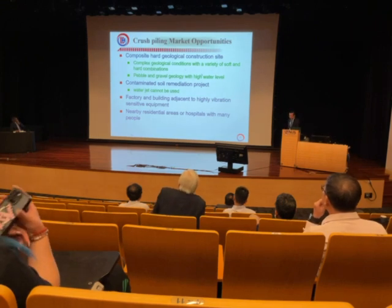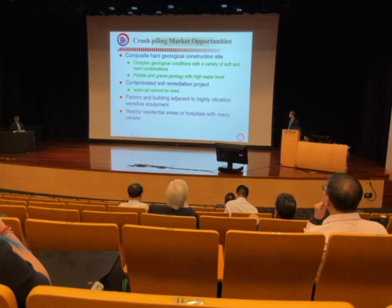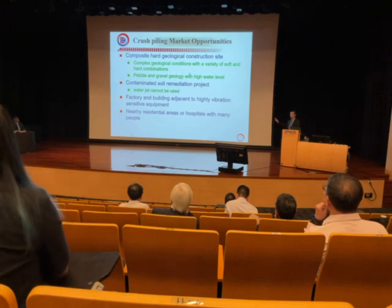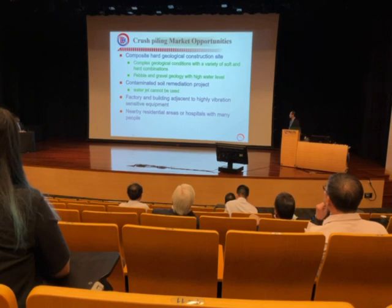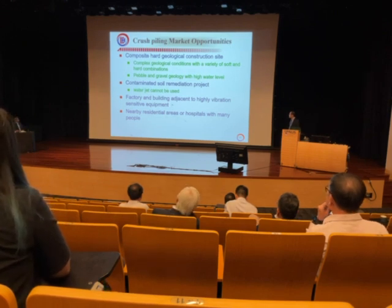So the opportunity will come from composite geological construction sites. The ground condition is very complex: soil, sand, including gravel and rock, and also contaminated soil remediation projects where water jet cannot be used, and also factory buildings adjacent to testing equipment and near virus and area hospitals with many people.